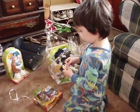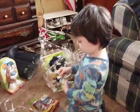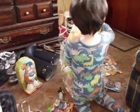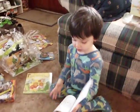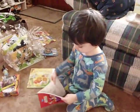And it's cool bubbles. These are bubbles? Yeah. Mickey loves bubbles. And even... Oh, cool. We have other books. And even Mickey this one.